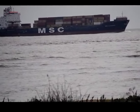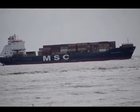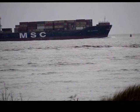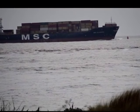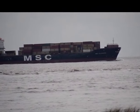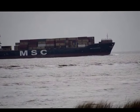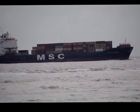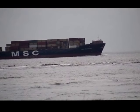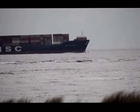At the moment I'm on what is called the Icky Ridge, or the Butts, and I can see a mile or so away an MSC boat coming in. Not too many containers on board that again. Small container ship. It's the MSC, I can't quite see the name. Eleniora.